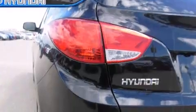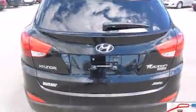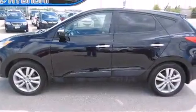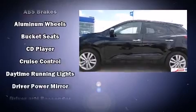All of the premium features expected of a Hyundai are offered, including delay off headlights, adjustable headrests in all seating positions, heated seats, remote keyless entry, and a split folding rear seat. Premium sound drives six speakers, providing you and your passengers a sensational audio experience.